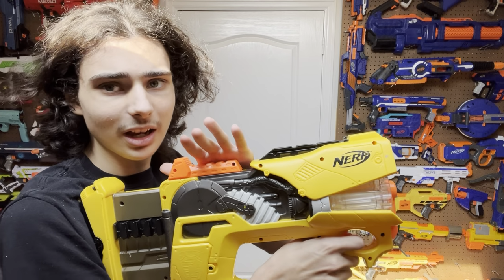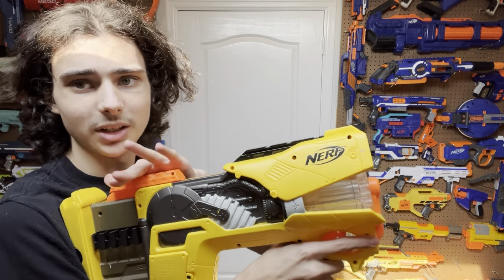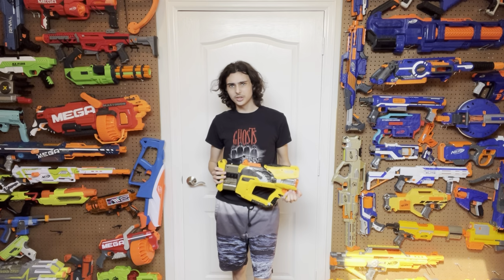So that means that you can comfortably just pull this right back, and then it's got a spring return to reach the fore position like this. So how does this blaster work?